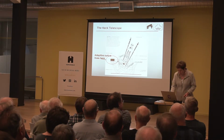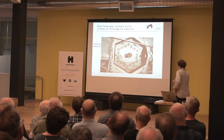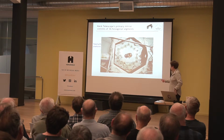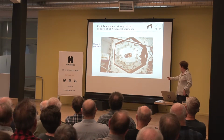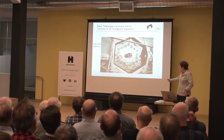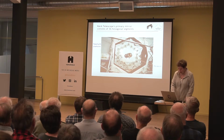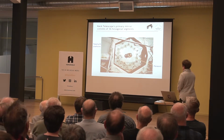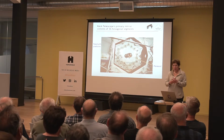For those of you who haven't seen pictures of the Keck telescope yet, this is what the primary mirror looked like before they put on the last ring of segments, just so you can see the hexagons here. And that's the Nasmyth platform that I was talking about, where the adaptive optics is. And this is a person. So he's sitting in the cage that holds the tertiary mirror. So this is really big.